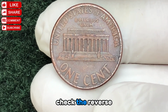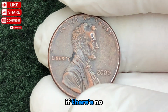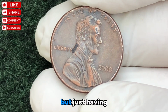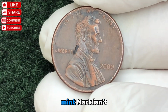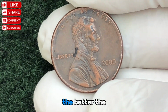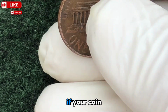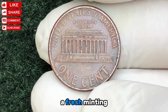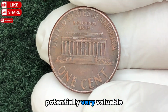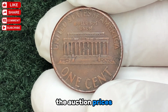First, you'll want to check the reverse of the coin, right next to the Union shield. If there's no mint mark, you've found something worth checking out. But just having a 2000 penny with no mint mark isn't enough. Condition is key. The better the condition of the coin, the more it could be worth. If your coin looks like it's just come from a fresh minting process, without any wear or tear, you've got something potentially very valuable. This brings us to the next exciting part, the auction prices.